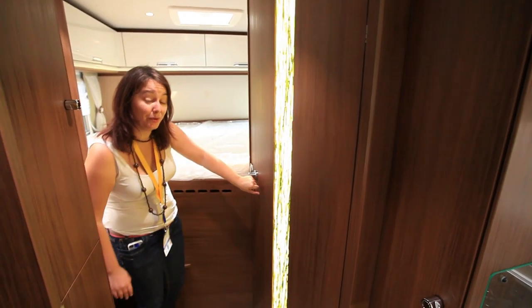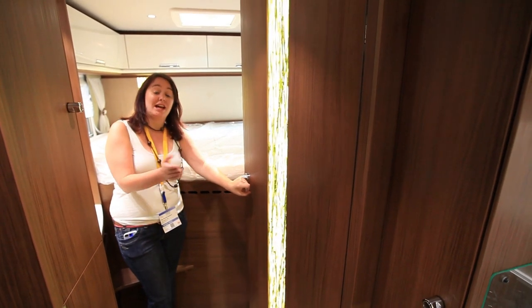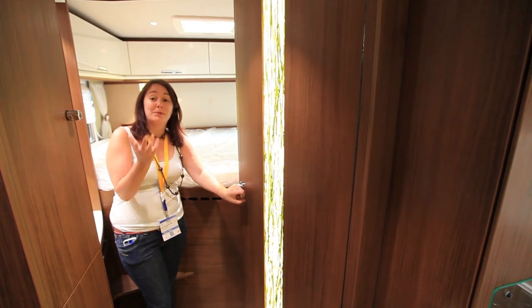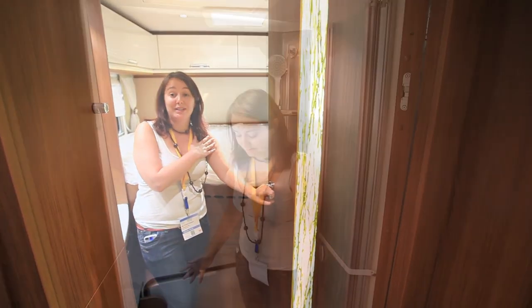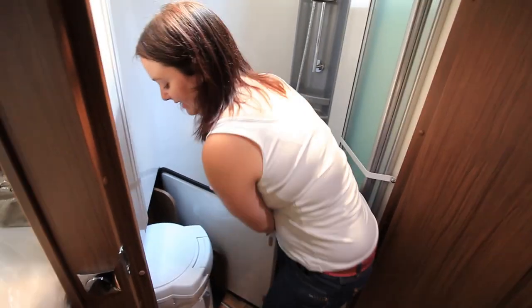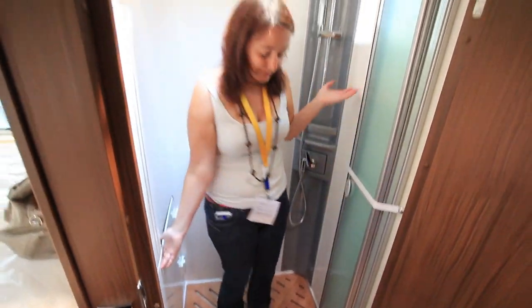And behind this door you'll get the toilet, which slides out from the garage area to increase the amount of shower room you've got, but also hide the toilet away when not in use. Here you've got the toilet. All you do is simply push it away into the garage and you've got this lovely big shower area.